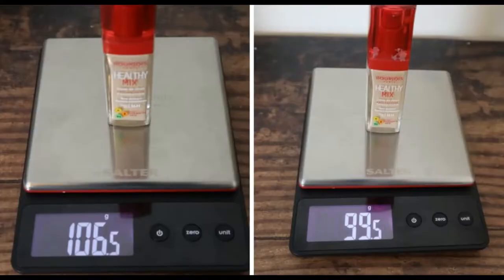So weight wise, this was 106.5 grams last month and it's now weighing in at 99.5 grams. So I used quite a bit last month. I used more in the last month than I have done in the previous 2 months. So that was really good. Not quite sure how that happened. But yeah, quite pleased with that progress. Quite happy to keep that in. As I said, it's nearly finished, so that's great.